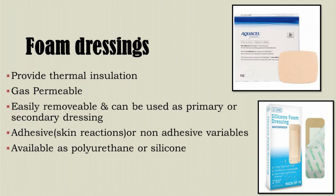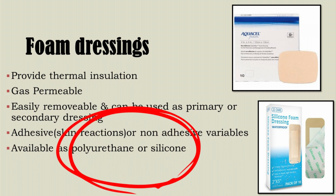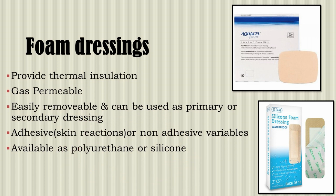Foam dressings provide thermal insulation but are still permeable to gas. They can be removed easily. Sunny Plast, which is very commonly used in our country, is a type of foam dressing. They are available as polyurethane and silicone. You can see the examples on your screen.